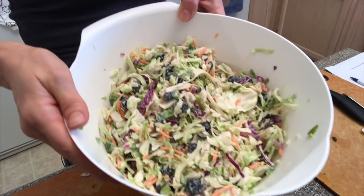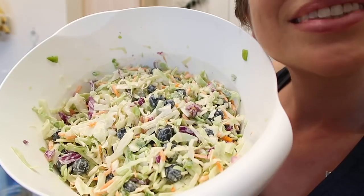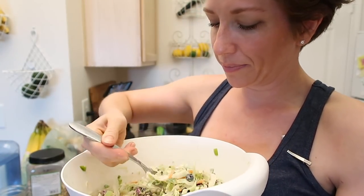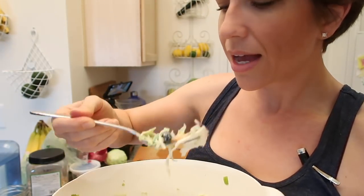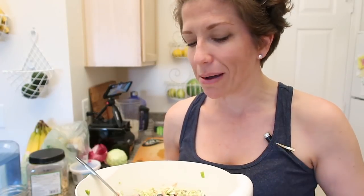All right, here it is. Yum. I'm gonna make sure I get a blueberry in there. I got a blueberry for a daughter. Okay. Yeah. This one is so good. You know what else would be really good in here? Apples. Chopped apples. But we're gonna save that for another day. Okay, lunch is served. Let's have dinner.